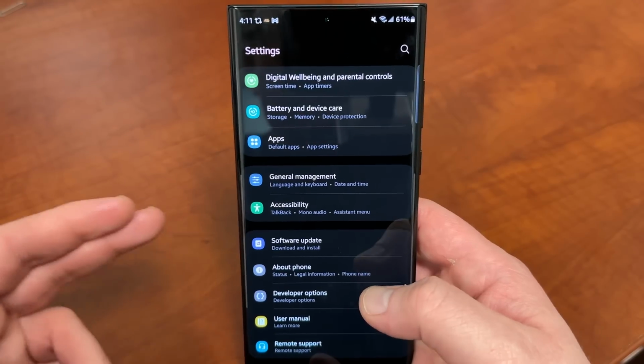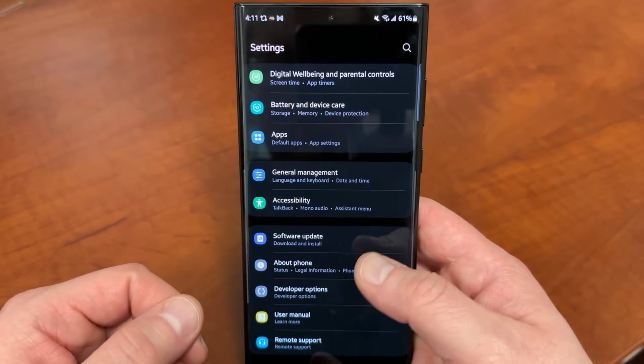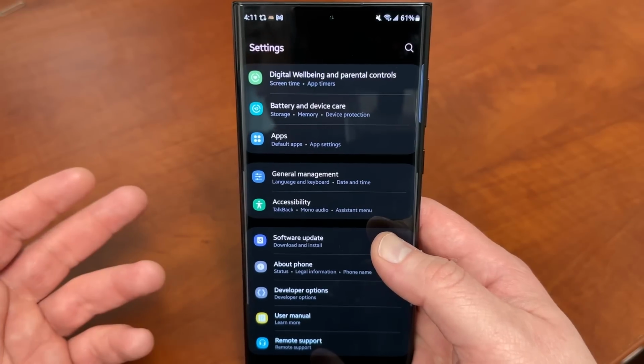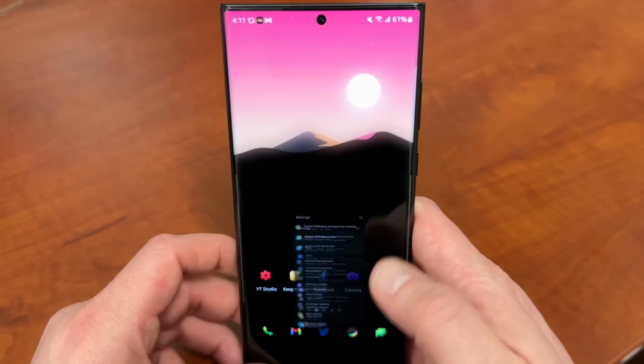Also, I got another Google Play System update when I did this update, so make sure that if you do this update, that you do go back into software information and take the latest Google Play System update as well, which is important.